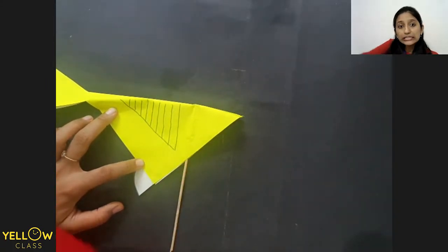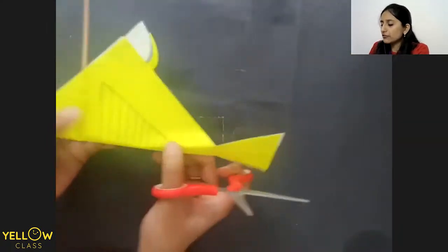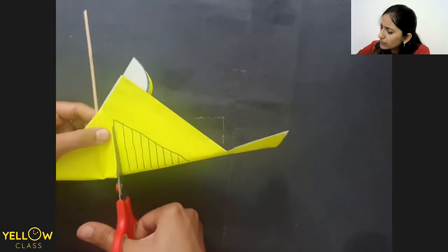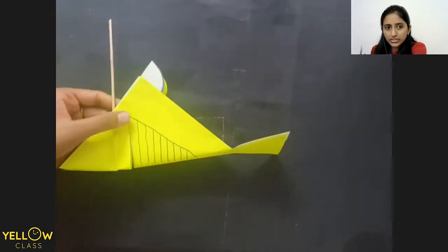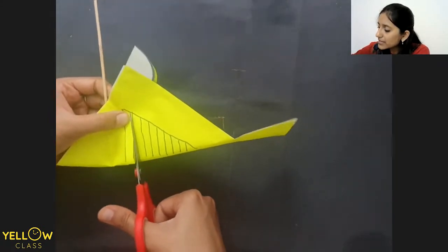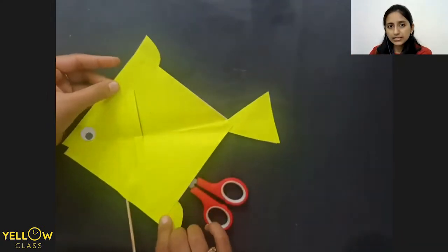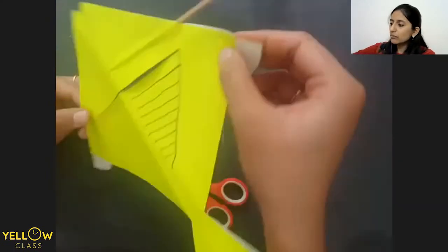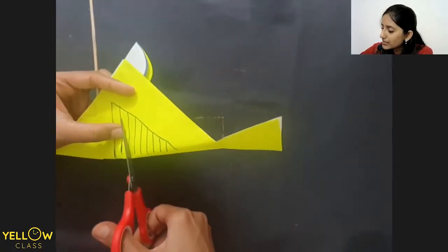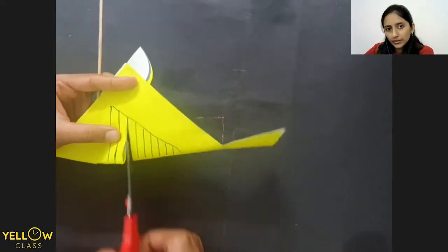So we will cut along these standing lines and up till this. I will show you. Just see here first and then you can do. It will be a little bit thick, so it will need more force. That's why I have done it on the back side, children. Let me show you how it looks. See, this is my front and I got these cuts here, but on the back side I have done all my markings, so that from the front my fish will look nice. We will cut only up till this line that we have made.